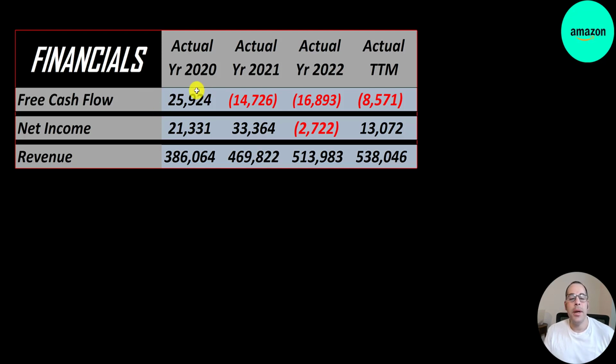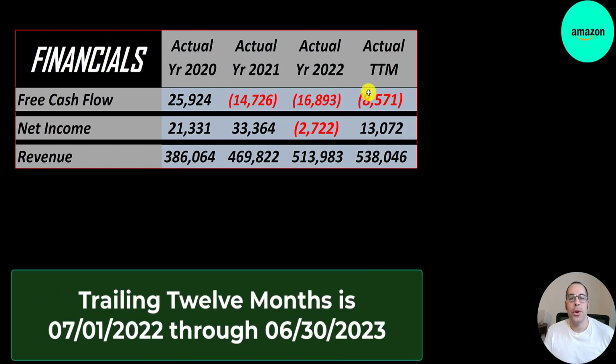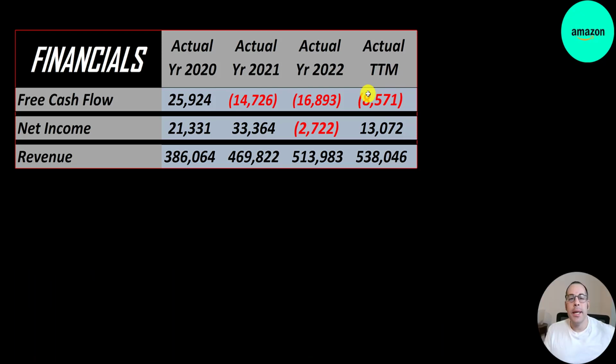They did have a lot of free cash flow in 2020, but then it's negative after that. It is improving, negative 8.6 billion in the trailing 12 months. They're doing a lot of investment in CapEx to grow and scale their business. With their dominant market share in cloud computing, combined with the possibilities of AI, this company can have a $10 trillion market cap sometime in the near future.